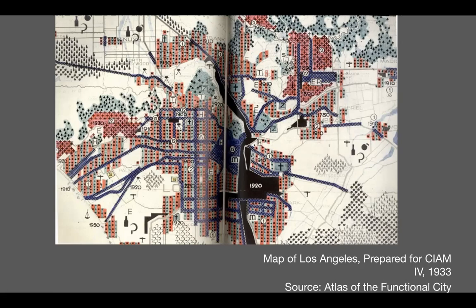So we see the dot doing a different kind of work here. It's overlaying statistical information onto cartographic information. And despite the impersonal appearance of these, in 1933 they are all being made by hand. Those dots are being made by draftspeople in the offices. And you can see why in the 1940s, Zipatone would take off as a mapping technology to replace that intense and manual work.